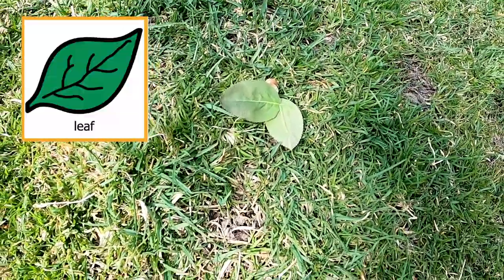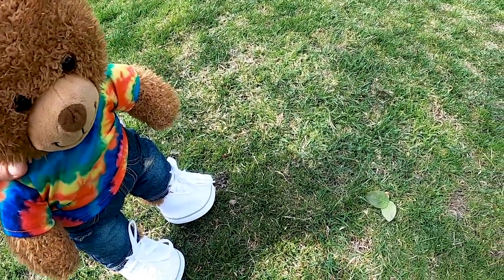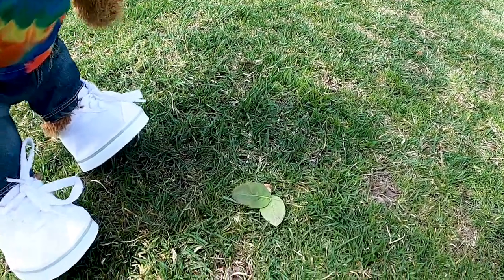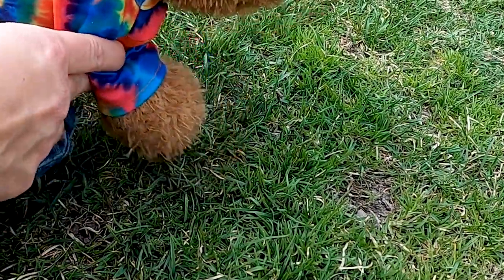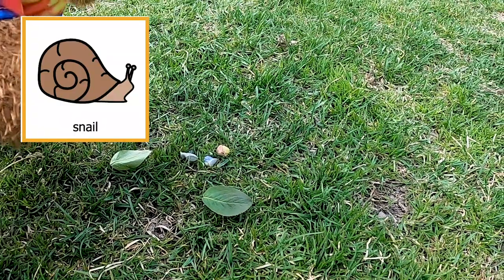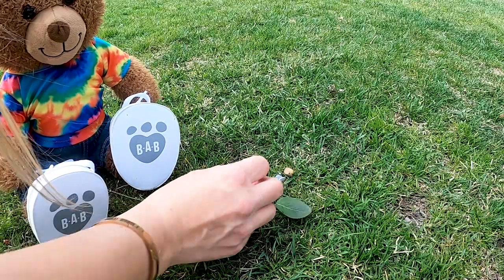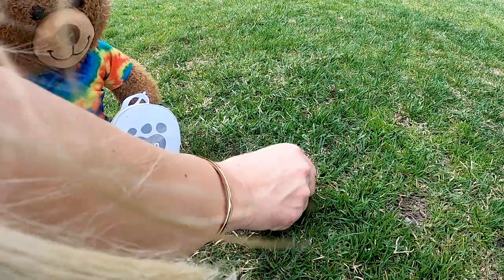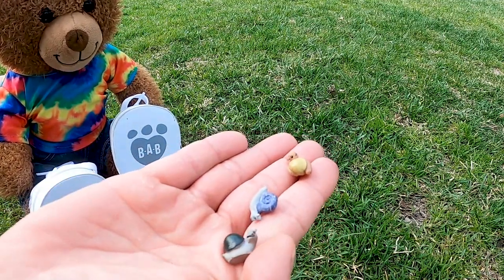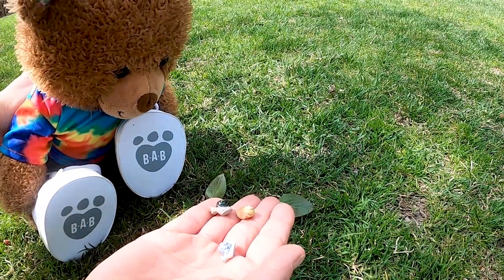Here are some leaves. Okay, Ted, go look under the leaves. Hey, look, the snails. Ted found them. There are one, two, three snails. Good job, Ted. You found them under the leaves.